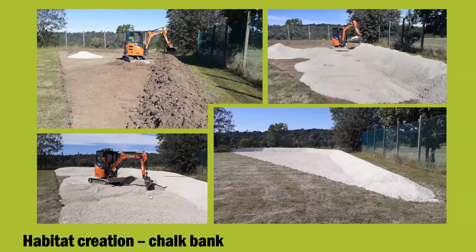But on the flat area in front, we've exposed the subsoil underneath, so that the layer of chalk doesn't need to be so thick on that flat area. And this will be fantastic for things like kidney vetch and horseshoe vetch to get established amongst those other plants, and obviously a great educational resource for the school and the kids, in a neglected corner of their playing field.